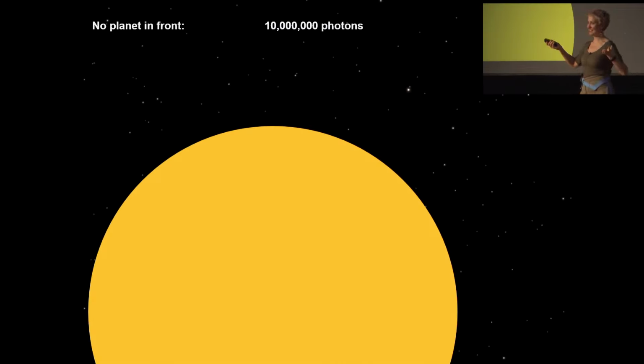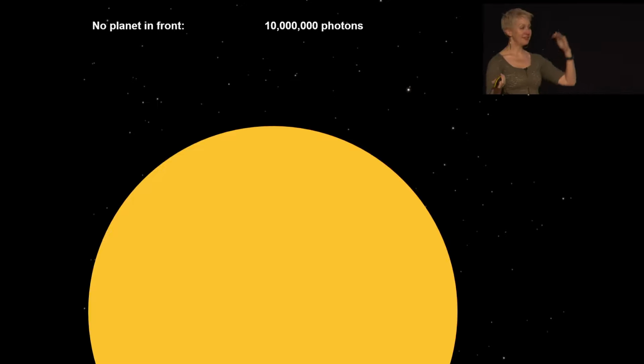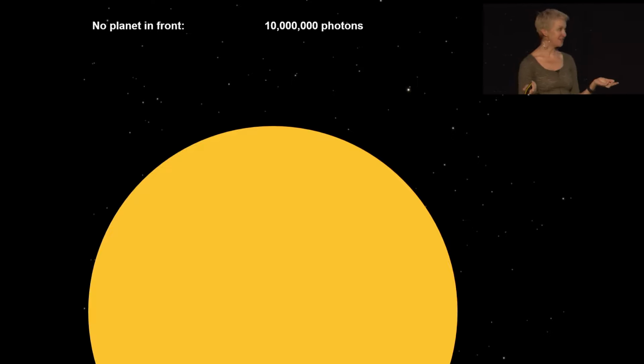So let's talk about the relative size of this signal. So I'm showing here a sun-like star. Let's imagine that we're receiving 10 million photons from it. To use an analogy which Jan used a couple slides ago, let's consider a pint glass. And this pint glass is full of grains of sand. There are roughly 10 million grains of sand that would fit inside of a pint glass.